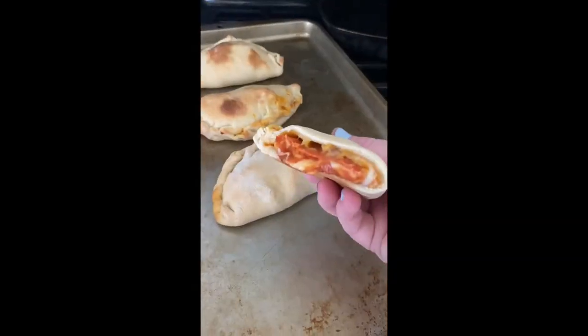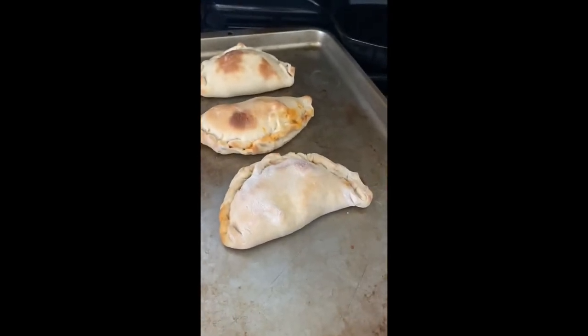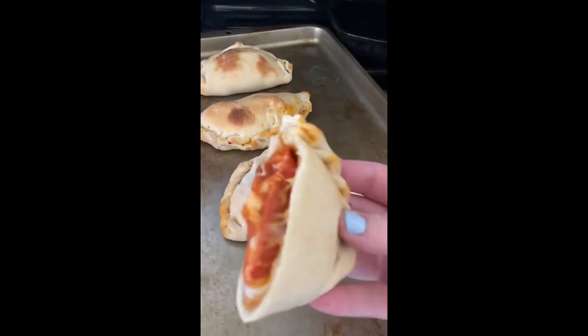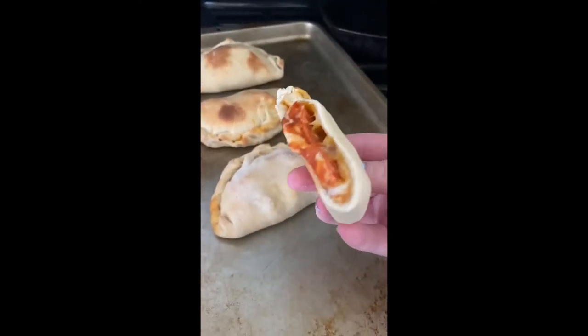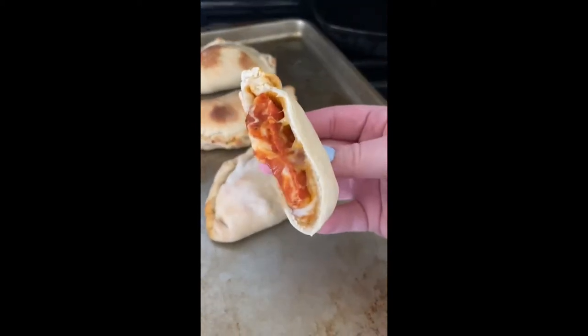I opened one up to have for lunch and look how yummy. So simple. I'm really excited about them. And I'm going to be making more to put in the freezer so that I can just pop them out and have them for a quick lunch or dinner whenever we want.